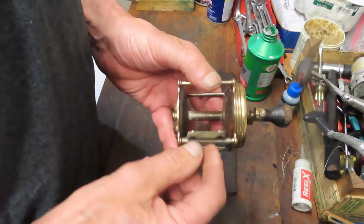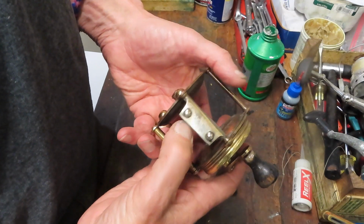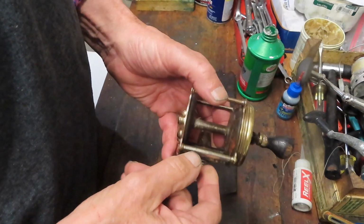And this is the old leather pad thumb brake that you would use for casting. So that's what that's all about there.